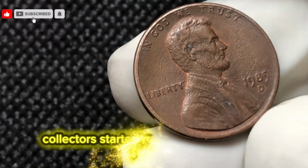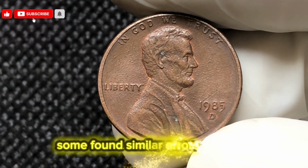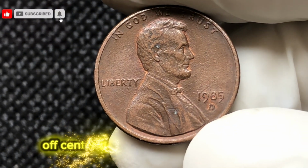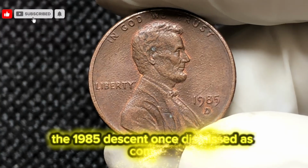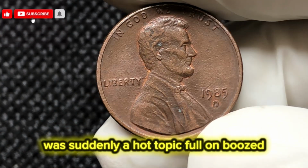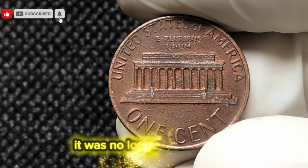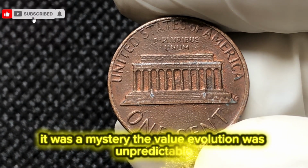Collectors started revisiting their 1985 D pennies. Some found similar errors: bubbling, peeling, exposed zinc. Others discovered coins with broad strikes, off-center designs, and even double dies. The 1985 D cent, once dismissed as common, was suddenly a hot topic. It fully buzzed. Videos were made. Dealers added it to their error lists. The coin had crossed a threshold. It was no longer just a penny. It was a mystery.